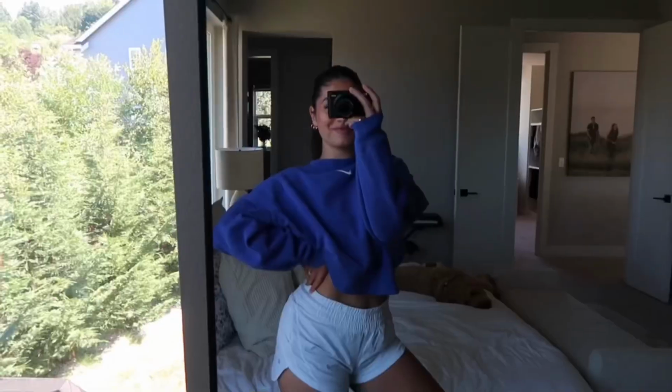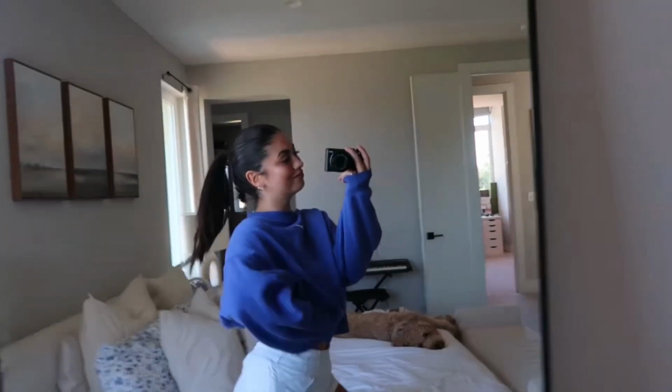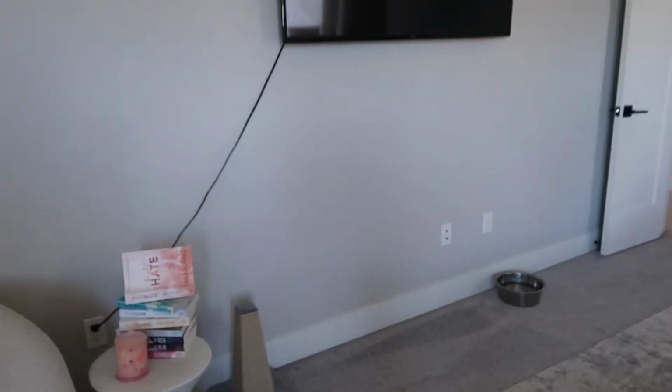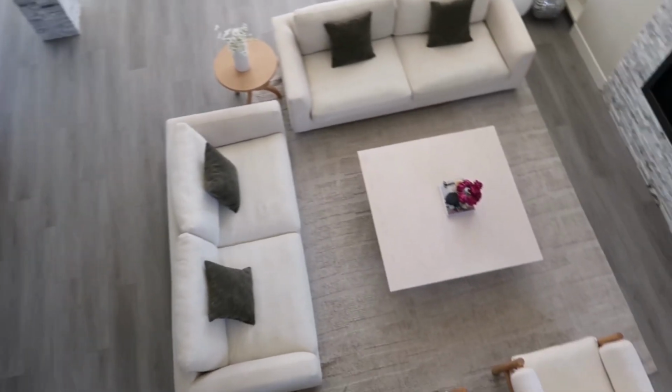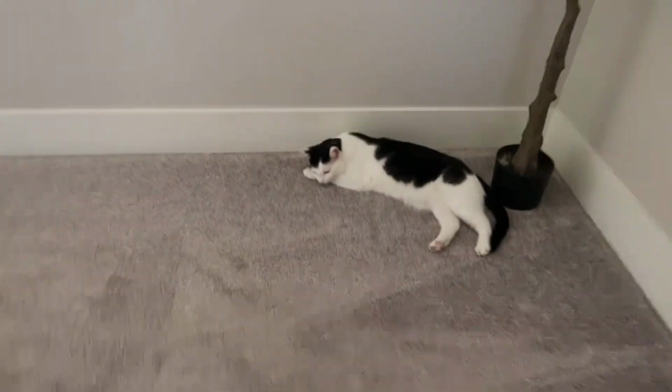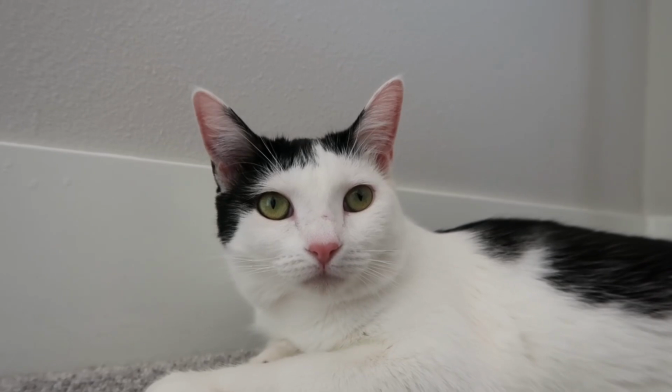They're so soft. It feels like I'm laying in a hotel bed. I'm not even lying. Here's our mirror. Also changing something in our bedroom soon, and I'm so excited to share it with you guys. Here's the view looking down from the hallway and looking down the stairs. Kona girls. Just the cutest girl ever.